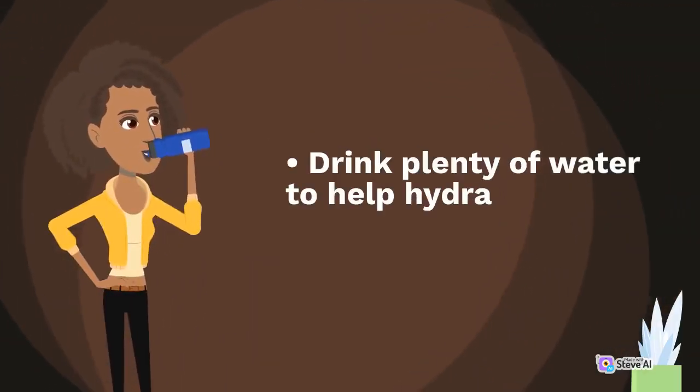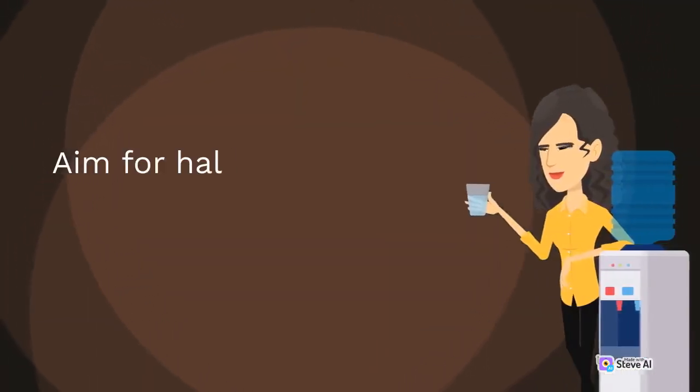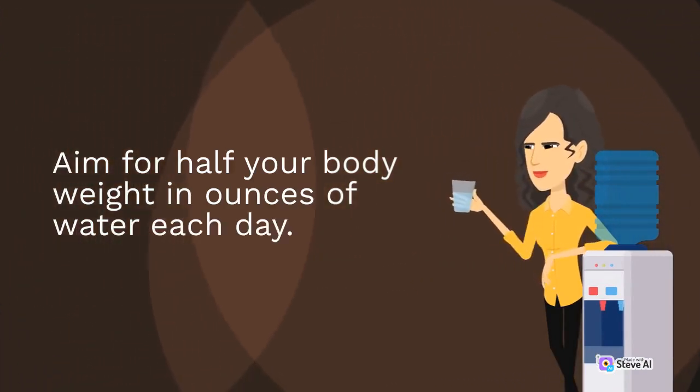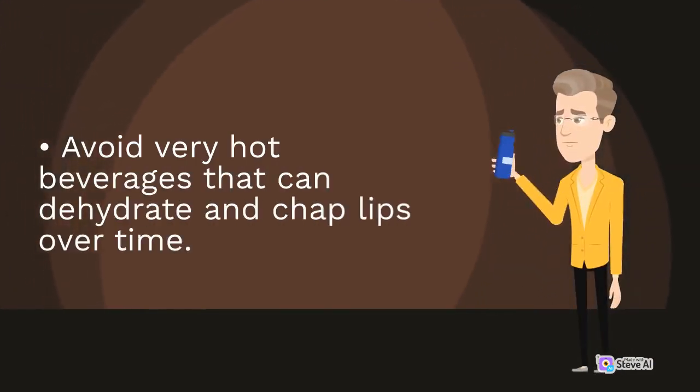Drink plenty of water to help hydrate lips from within. Aim for half your body weight in ounces of water each day. Avoid very hot beverages that can dehydrate and chap lips over time.